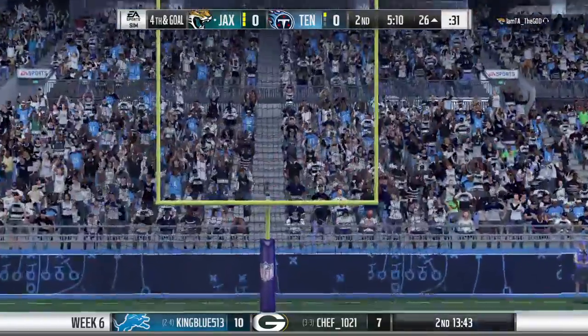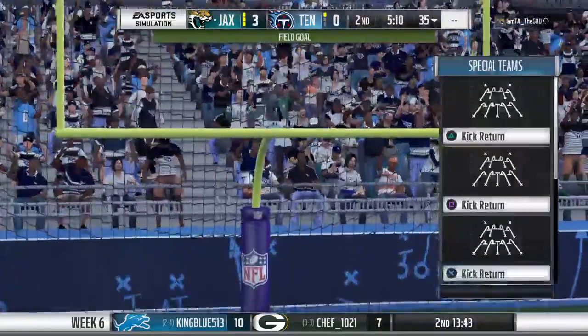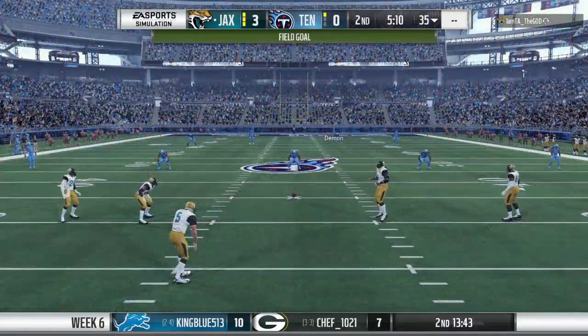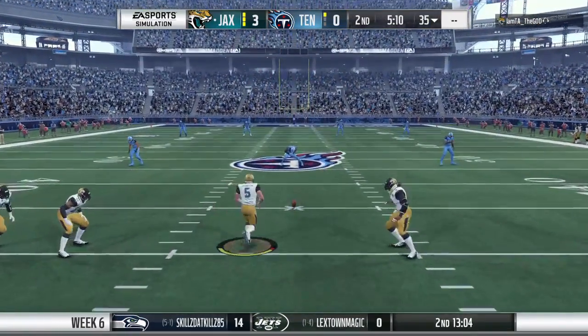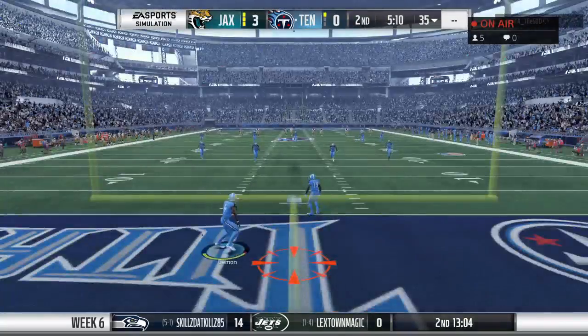And his kick here is good. And the Jaguars grab a 3-0 lead. And we were scoreless up until this point in the second quarter. Now we finally have a little action. Let's see where this action takes us.